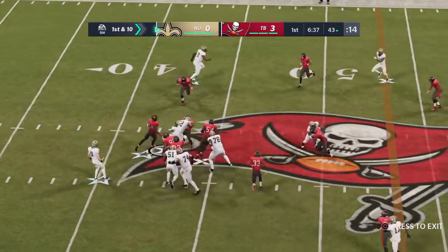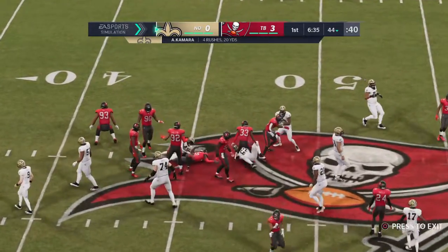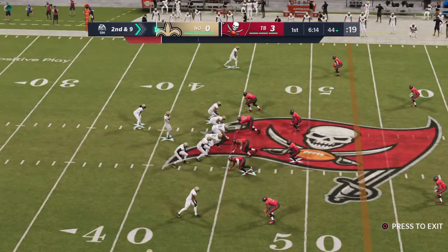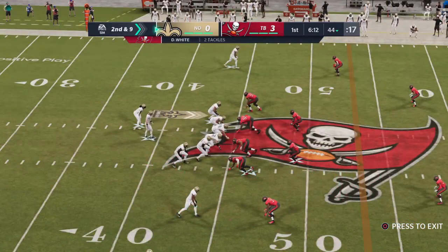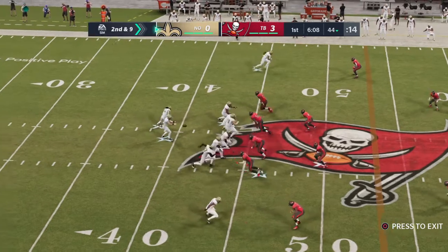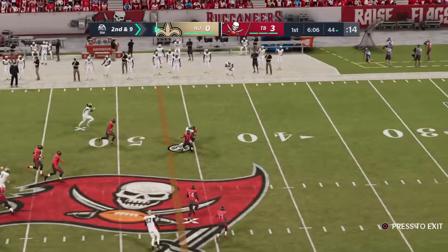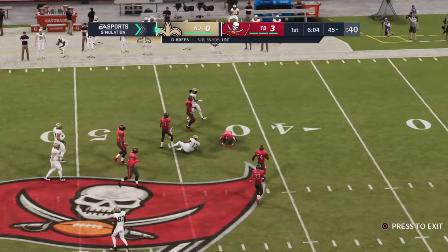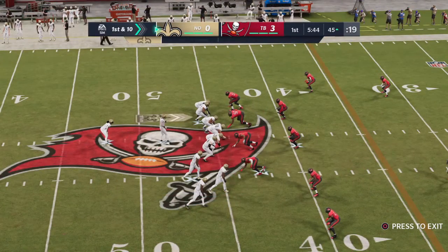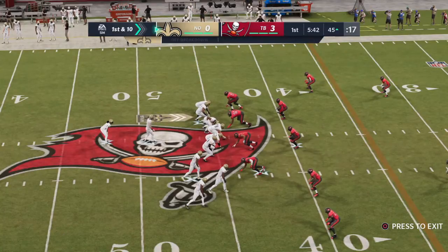Staying on the ground on first with Kamara. Credit him with a 1-yard gain there to make it 2nd and 9. Devin White on the tackle. A gain of a yard. Brings up 2nd and 9. Breeze throws and he hits the slant route to Thomas. Complete. 11 yards there. First down. A gain of 11 on the play.